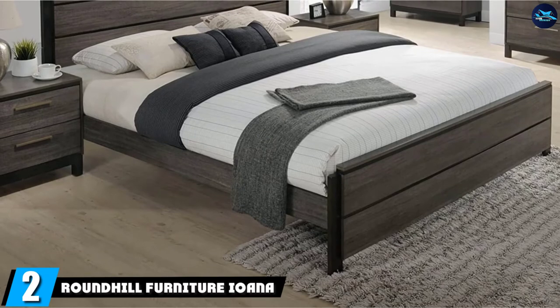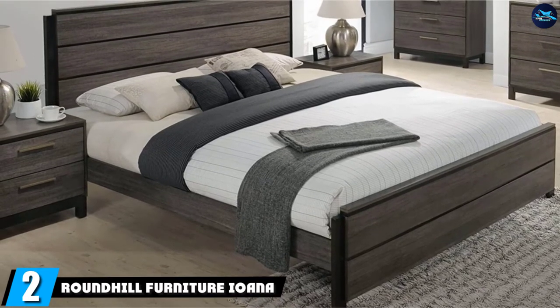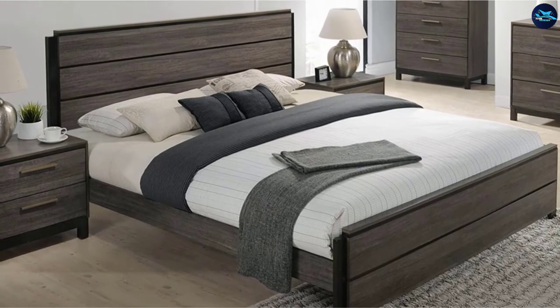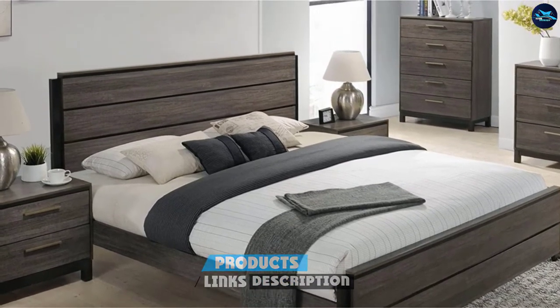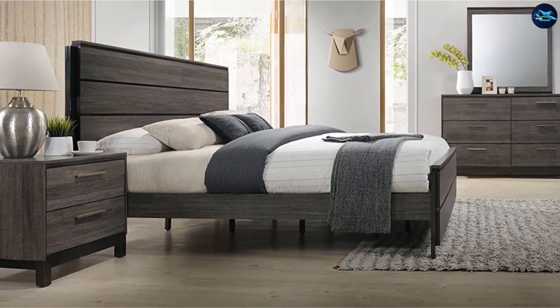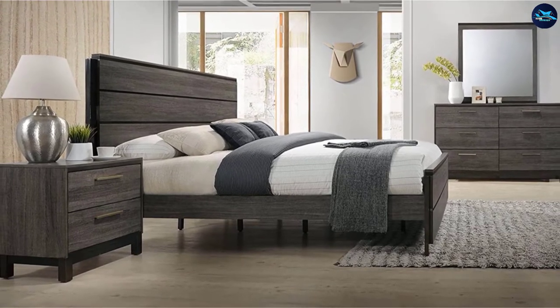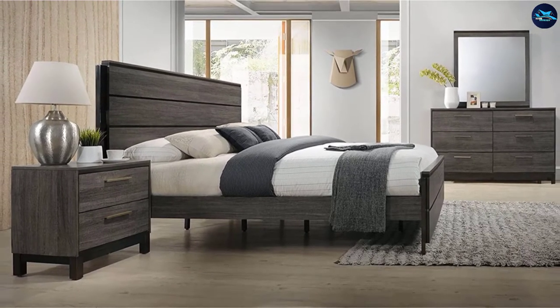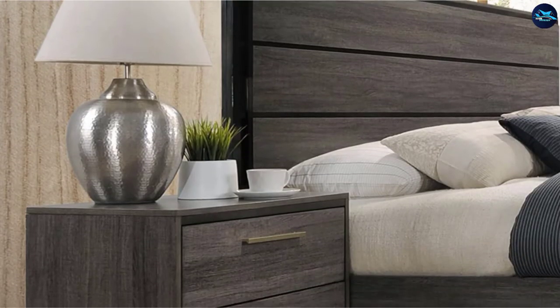Moving on to the next at number 2 with Roundhill Furniture Ioana 187 Bedroom Set. This set comes with a king-size platform bed, 2 nightstands, a dresser, and a mirror. This product is an antique-style furniture unit with a gray finish and beautiful wood carvings. With all the components settled, the set makes your room lively and adds a romantic tone. This gorgeous bedroom set has a modern design that showcases your forward-thinking mind.